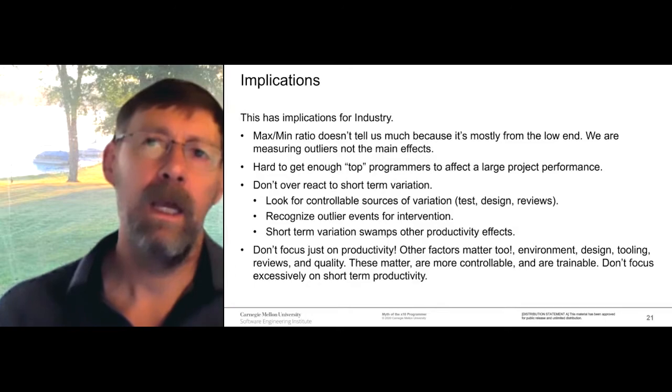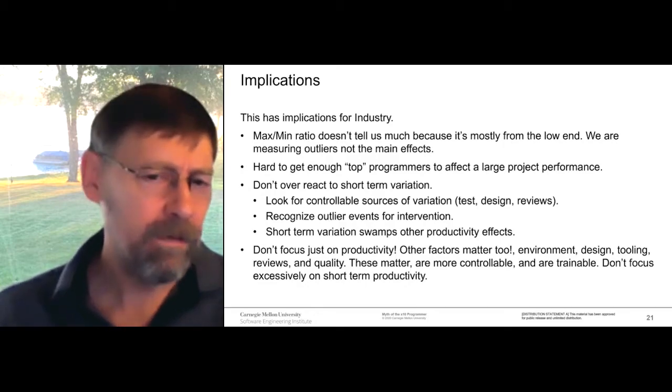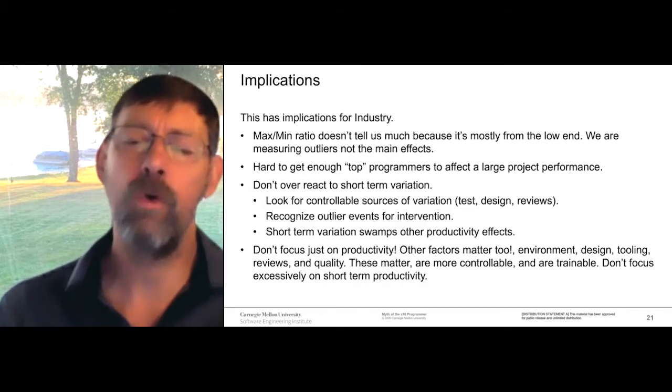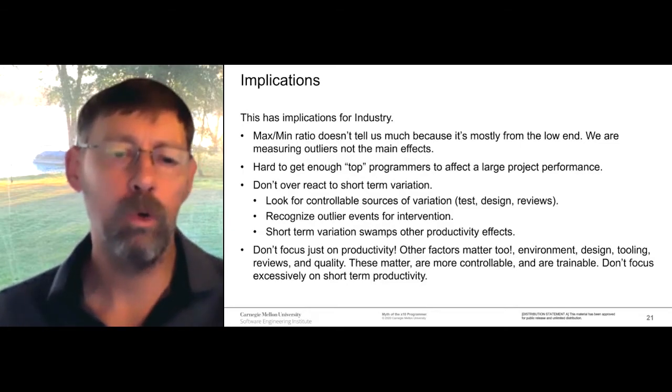And finally, I want the industry to recognize, don't focus just on productivity. Other factors are going to matter. And the other factors are often things that you can control. You can provide good environments. You can provide nice, quiet work environments. You can insist on having good designs. You can train for designing. You can provide better tooling.